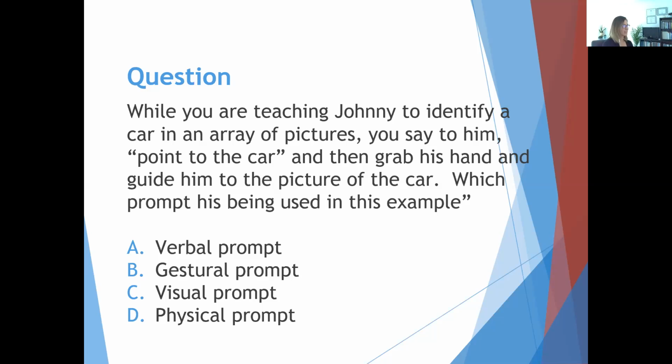Which prompt is being used in this example? Is it verbal, gestural, visual, or physical? And you guys are so fast. So many people responded here, and you're 100% correct. Yes, physical. And the key word here in this example is grab, right? Because we know that's something physical that you're doing, that physically guides that child. So kudos to you guys.